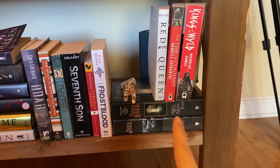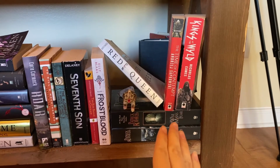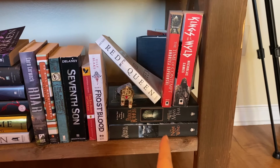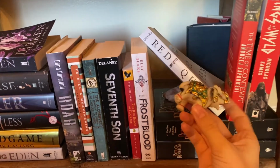I have my Name of the Wind. And then I have read these. So like from here over are TBRs. And then I've read most of these except for The Wise Man's Fear, but I have read The Name of the Wind. And then this little elephant is so sweet.